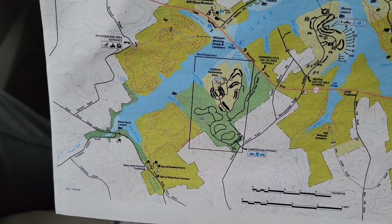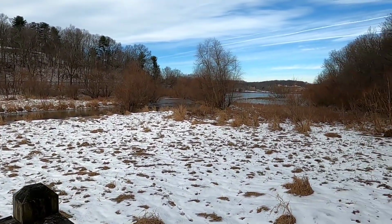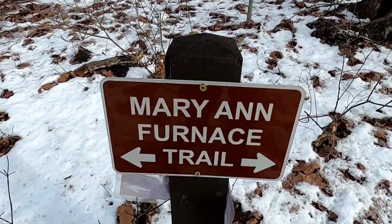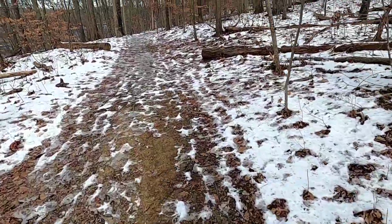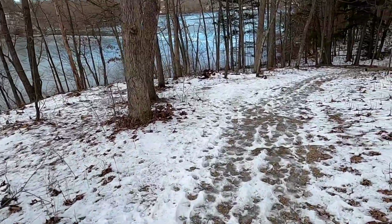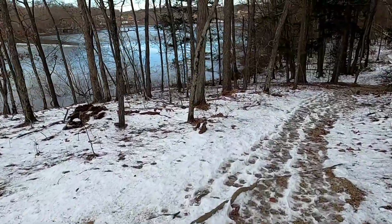So we are parked here along Black Rock Road. Let's go. So the first split here, I'm going to go left, and it'll take us clockwise around the lake, and we'll be close to the lake first. Really very glad that I wore the Yaktrax today. Trail is very packed down, very icy.